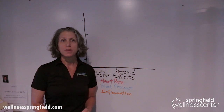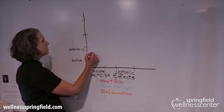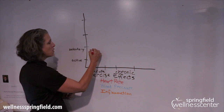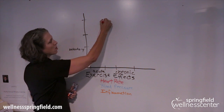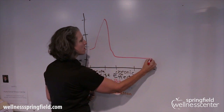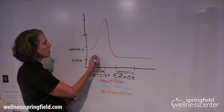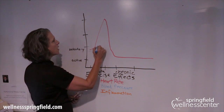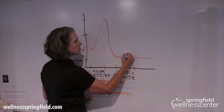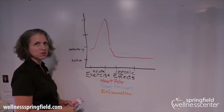So just like heart rate, if you're a sedentary person, your resting heart rate is going to be pretty much higher than an active person. But when you exercise, it goes up, the heart rate, but then over time, with chronic exercise, your resting heart rate will be lower. Same thing with blood pressure. Typically, a sedentary person has a higher resting blood pressure that goes up through acute exercise and then comes down during chronic exercise. And over time, again, you have a better blood pressure level.